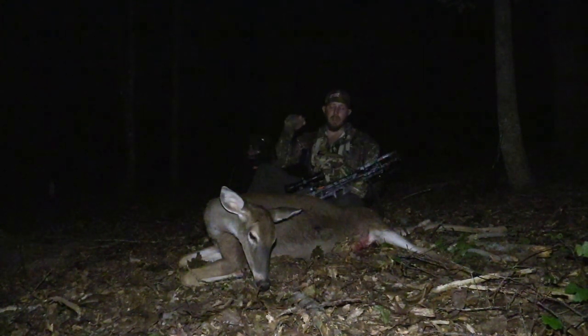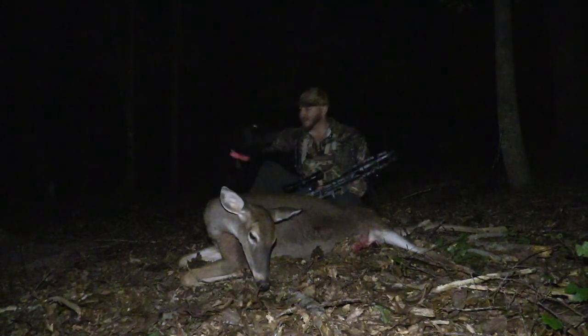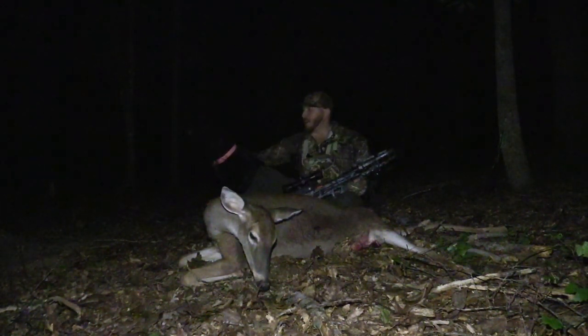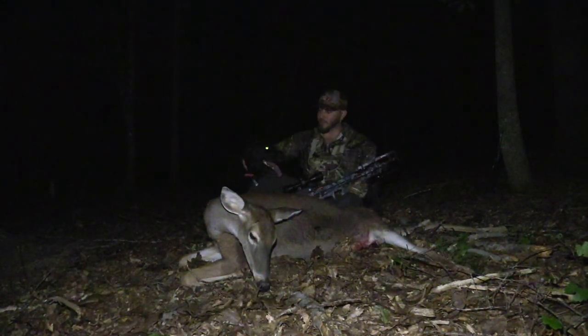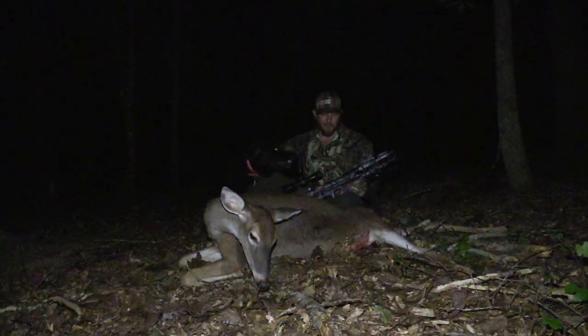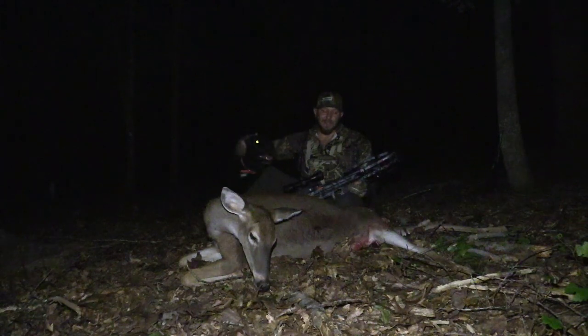The entry point on the doe, come here, girl. Come here, Zuki. Sit. We gotta get you on camera, girl. She's excited. Zoe found her for us, which is also pretty cool. This is her first deer for the year, so she's excited to be out here running around.